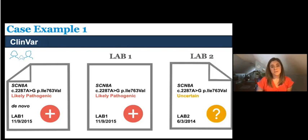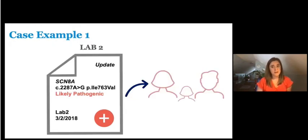We also saw a submission from Lab 2, who had classified the variant a year prior as a variant of uncertain significance. After our submission, Lab 2 reached out to the registry team after seeing our ClinVar record and wanted to know more about Ella's seizure history and to confirm that the variant was in fact de novo. In their patient, parental samples weren't available, so they weren't able to complete parental testing. And I think, as you all know, understanding if a variant is de novo can be incredibly helpful in informing that variant classification. So we were able to confirm by re-reviewing Ella's report that the variant was in fact de novo, which prompted Lab 2 to reclassify the variant as likely pathogenic and update the family that they had identified that variant.